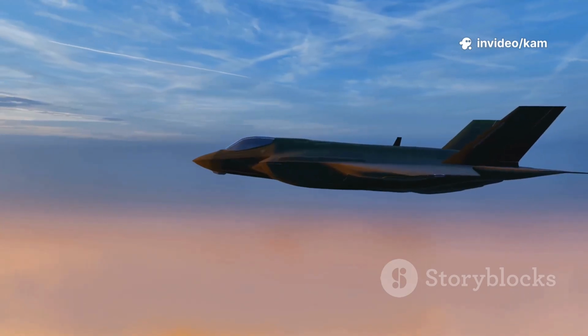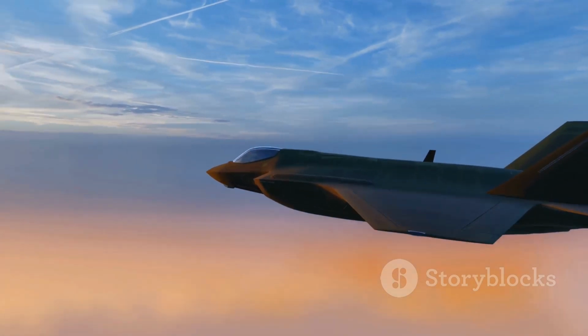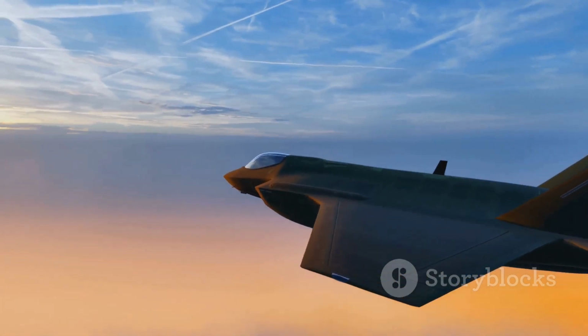The B-2 remains America's vigilant guardian in the sky, a symbol of power and a promise of protection, ensuring that the nation can meet any challenge, anywhere in the world.